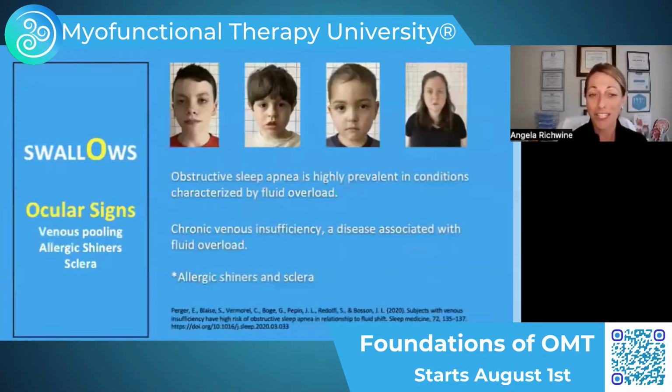O for ocular signs. We look for venous pooling, allergic shiners, and also sclera, the white underneath the eyes when you're not tugging on your face like I am. Obstructive sleep apnea is highly prevalent in conditions characterized by fluid overload. Chronic venous insufficiency, CVI, is associated with fluid overload that might interfere with OSA occurrence and severity.